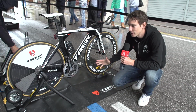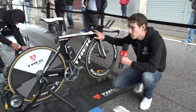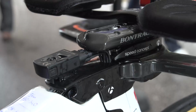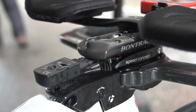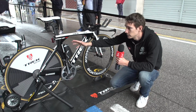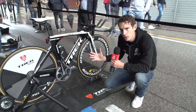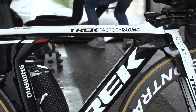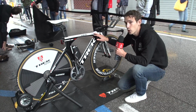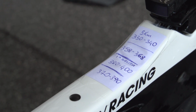So the Trek Speed Concept has got some very pro touches, like the way they've hidden the Shimano Di2 junction box right up there on the stem, but also some fairly non-pro touches, like an LED rear light. Now, it's a good idea. It's a message from Trek saying that rider safety is paramount. Not exactly important on a closed road TT, but a very good message for you and I riding our bikes at home. I also can't help but notice that on the top tube of Fabio Felline's bike, he's also got his pacing strategy, which I think gives a really fascinating insight.